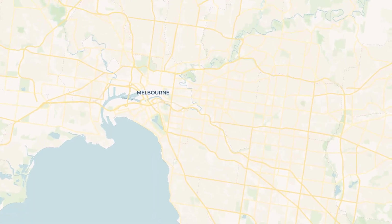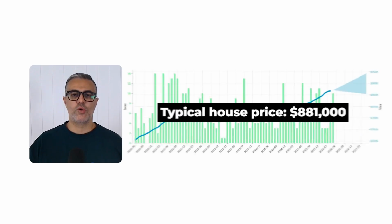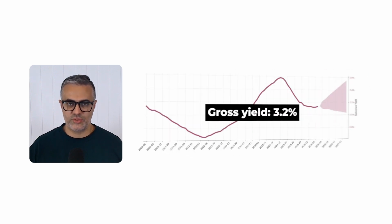And last but not least, number 1, Noble Park North, postcode 3174, Greater Dandenong LGA. This is the pick where every single metric on the filter aligns, that magical unicorn, and several of them are at the edge of what's possible in the Melbourne market. Typical price $881,000, rent of $540 a week, and yield of 3.2%. Supply discipline is the story.